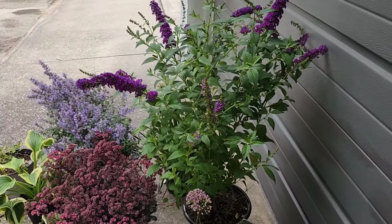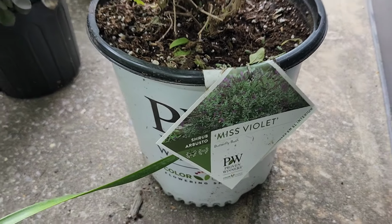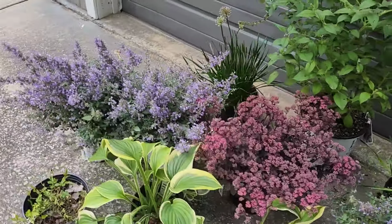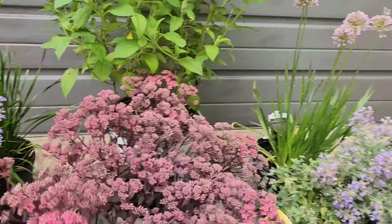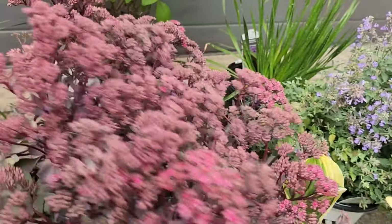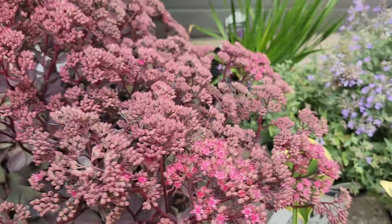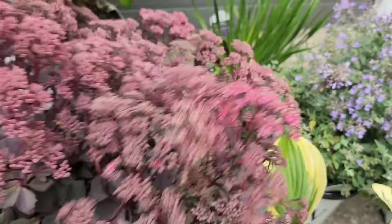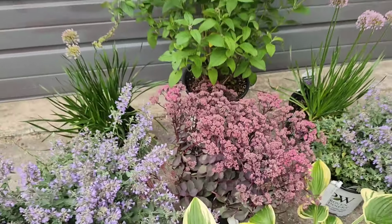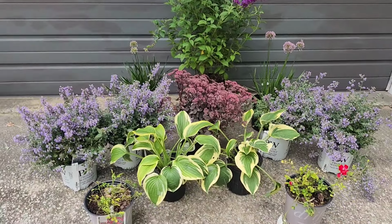So we got a butterfly bush. This one is Miss Violet. And the one in the middle is a sedum. What was the name of this one? Oh, it was a fun name. Let me see. I still can't see it. Dazzleberry. Love the color. Actually, the whole combo right here looks beautiful right now, doesn't it?